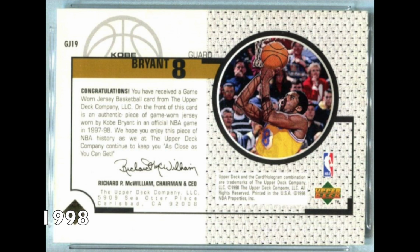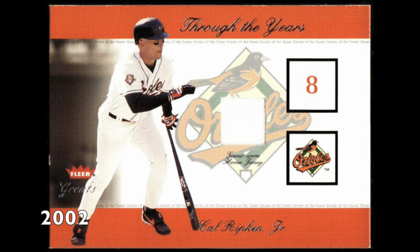In this case, it says, "You have received a game-worn jersey basketball card from the Upper Deck Company. On the front of this card is an authentic piece of a game-worn jersey worn by Kobe Bryant in an official NBA game in 1997-1998." And that's how they all were. There were no exceptions to this. Every single piece of cloth was from a game-worn jersey from that player. And that was the case for a number of years.